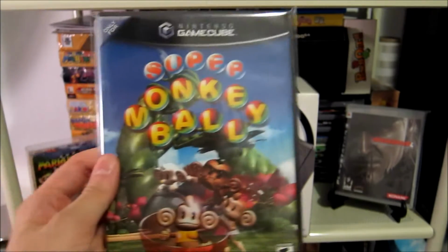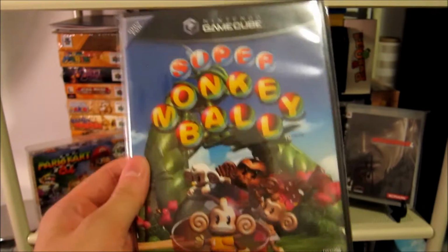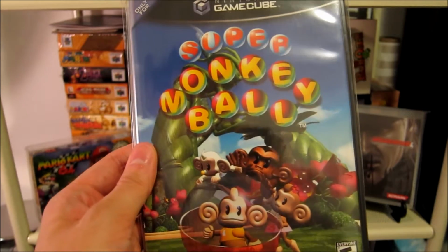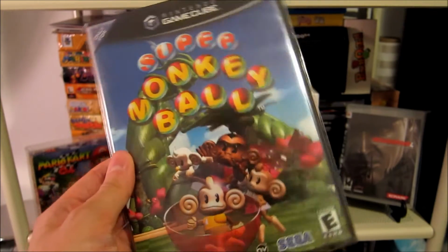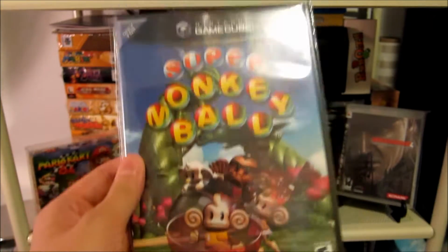Next game is Super Monkey Ball. This game has a load of amazing puzzles. It's really challenging, and the mini games are actually outstanding. Me and my friends put so many hours into this, I have no idea. I just lost count. But you gotta check this out. If you ever play any of the Monkey Ball games, this is the one to check out because this is what started it all.